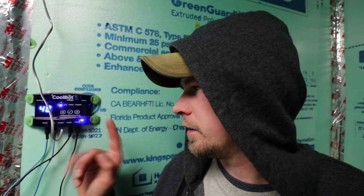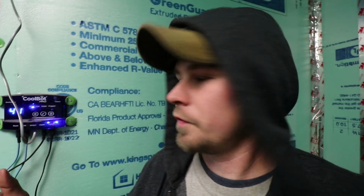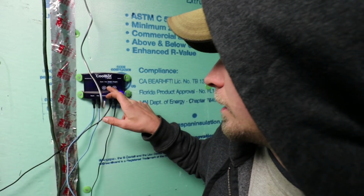This is a CoolBot. This is what we used to cool the cooler with. So this thing has a heater that heats up the thermostat on the air conditioner, tricking it to run longer. And this measures the air of the cooler and then tells, or I guess it would let the heater cable cool down so that the AC will shut off, therefore keeping it at a temp. So we're just testing it.